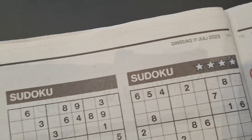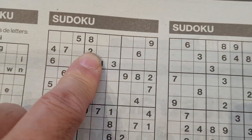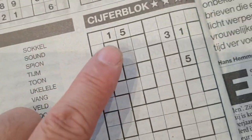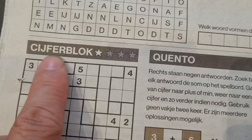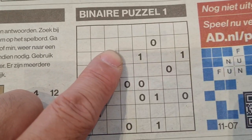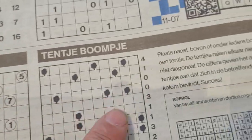And I've told you we have here 7 extra puzzles. Those puzzles are the letter Sudoku, Sudoku with 0 stars, Sudoku with 1 star, Sudoku with 4 stars. We have 2 tectonics, one with 4 stars, one with 1 star. In Dutch they call it cyberblock, in Japanese, suguru. And the last puzzle is a binary puzzle. These puzzles I'm not interested in. Total of 7 extra puzzles.